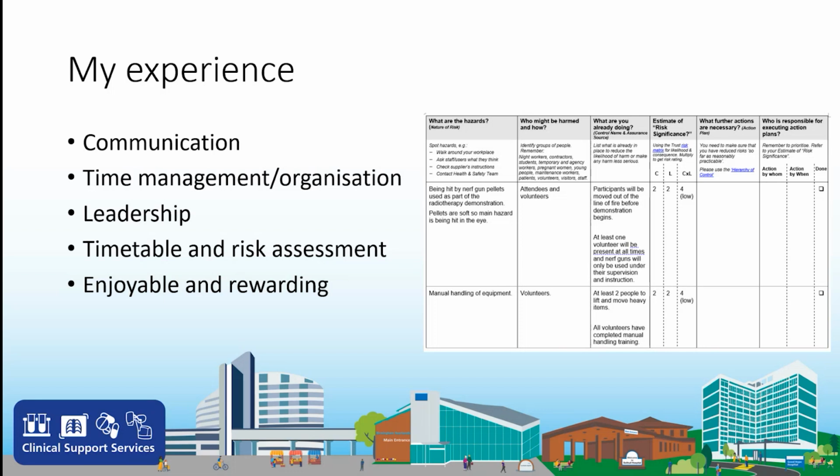So we had to liaise with lots of different groups of people. We were talking to the school, the STEM ambassador coordinator, the other trainees, IPEM for the hire of the outreach equipment. So it was really good to help develop those communication and organisation skills.